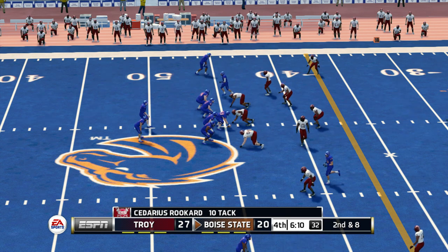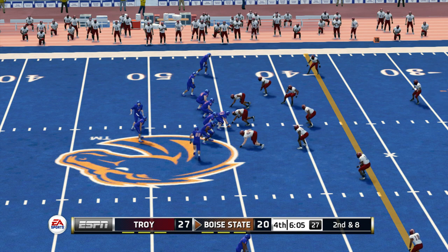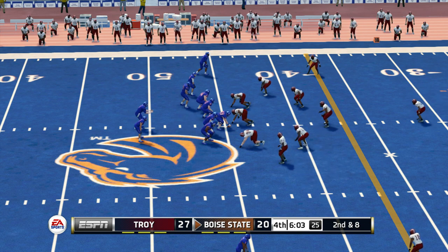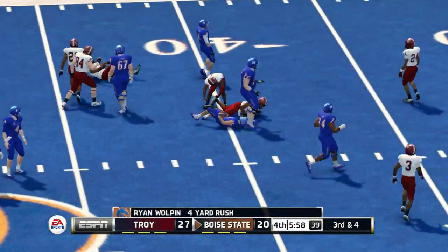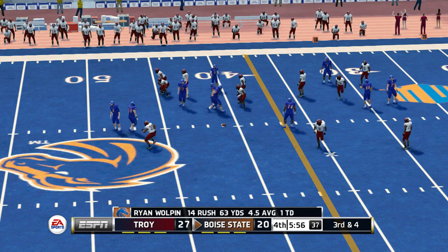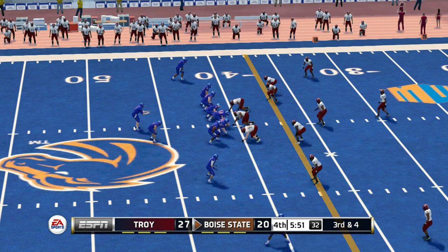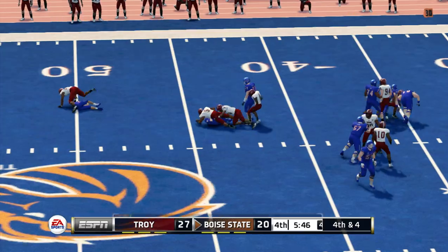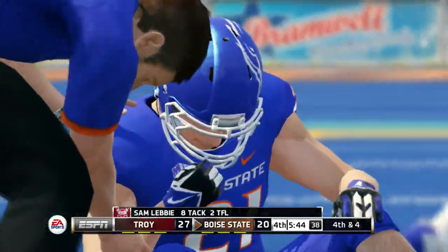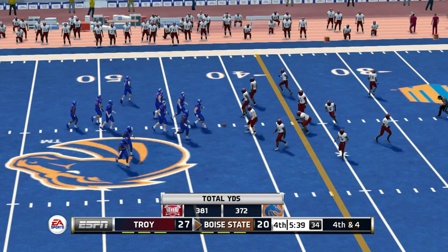I got you, 88. I got you. Nice run there. On the run. That's good for a gain of 4 yards. Third down. And they got him for a loss. Hopefully he's going to be okay. 1 yard on the play. That makes it 4th and 4. It's 4th down, and they're going to try to go for it.